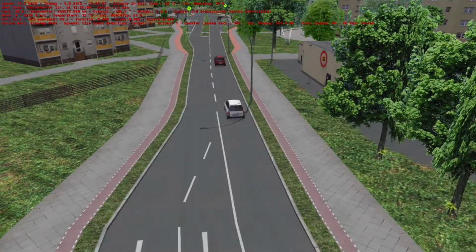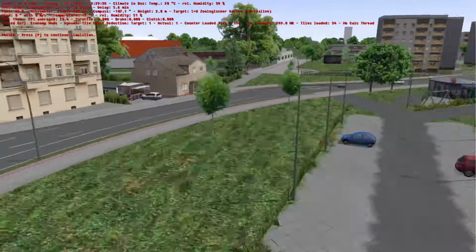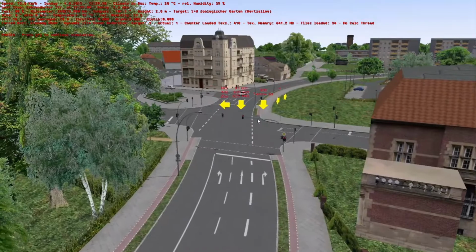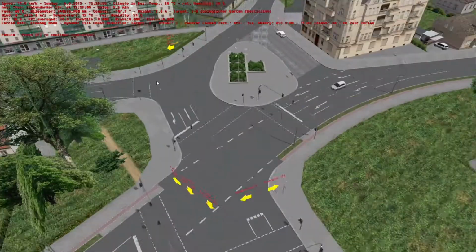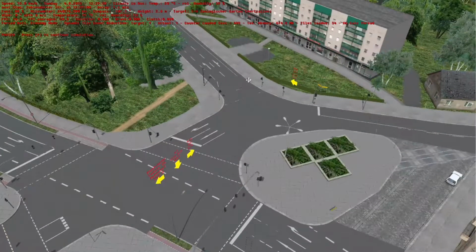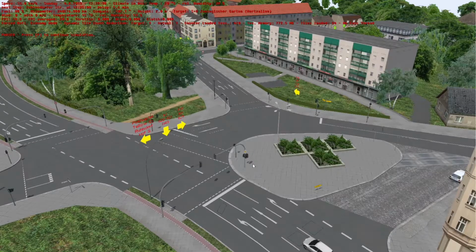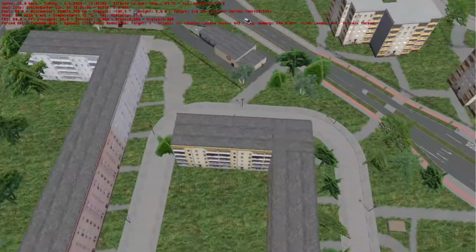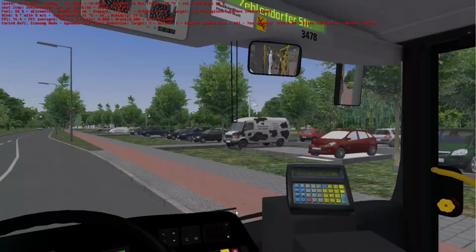Let me unpause this a bit for that to load. I've probably crashed into some... This is a disaster. Yeah, X10 Telltale Strasse, go straight. Oh, X10 to zoo, turn left. I hate myself now. Can I teleport myself back? Or how do I go back, make a U-turn? Possibly.